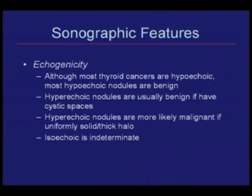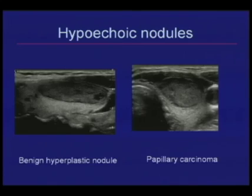Most hyperechoic nodules are typically benign if they have cystic spaces, but hyperechoic nodules are more likely to be malignant if associated with solid echotexture or a thick halo. An isoechoic nodule is indeterminate. Now here we have two hypoechoic nodules side by side. On this side of the screen, we have a nodule that turned out to be a benign hyperplastic nodule, and on this side, a papillary carcinoma.